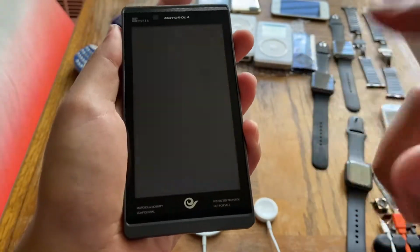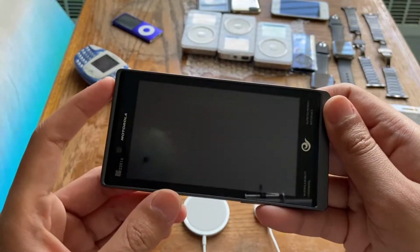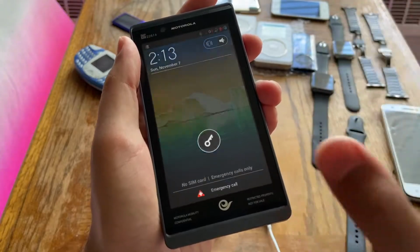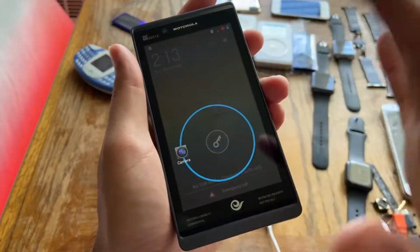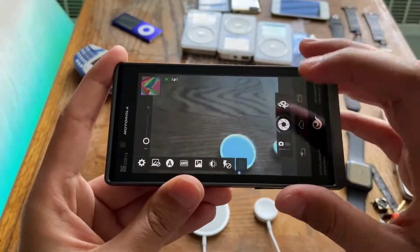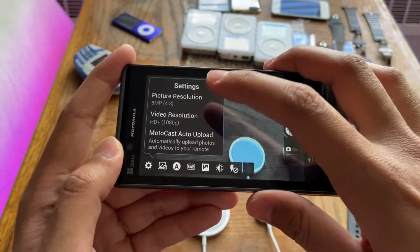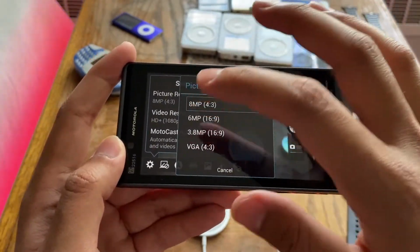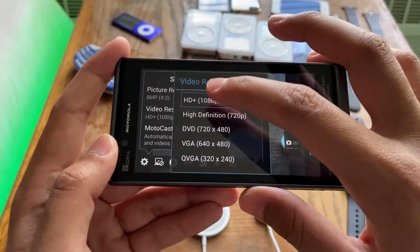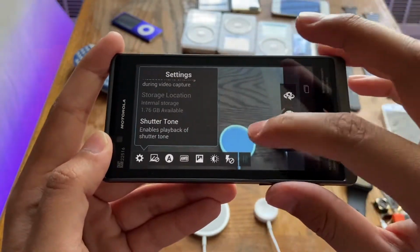Now let's use the lock screen here to get into the camera application to look at the interface. So, pretty detailed interface as well. Like I said, the software is prototype, so it will crash sometimes. But there's the interface. You have a bunch of settings here. You can close that and bring it up again. We have settings here: picture resolution 8 megapixel 4:3, 6 megapixel 16:9, video resolution 1080p at 30 fps, volume key function, shutter tone, and all the other stuff.